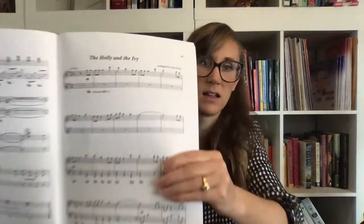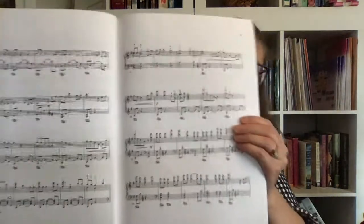Their use of consecutive fifths in the left hand, I feel like really aids that synthesizer sound. And one of my favorites in this book is The Holly and the Ivy. I don't see this song often in Christmas books, and it's such a gorgeous piece. I really like this arrangement as well. They've got some really fun ones like Carol of the Bells, Little Drummer Boy, and I feel like they did a good job at choosing songs that go along well with that specific sound.